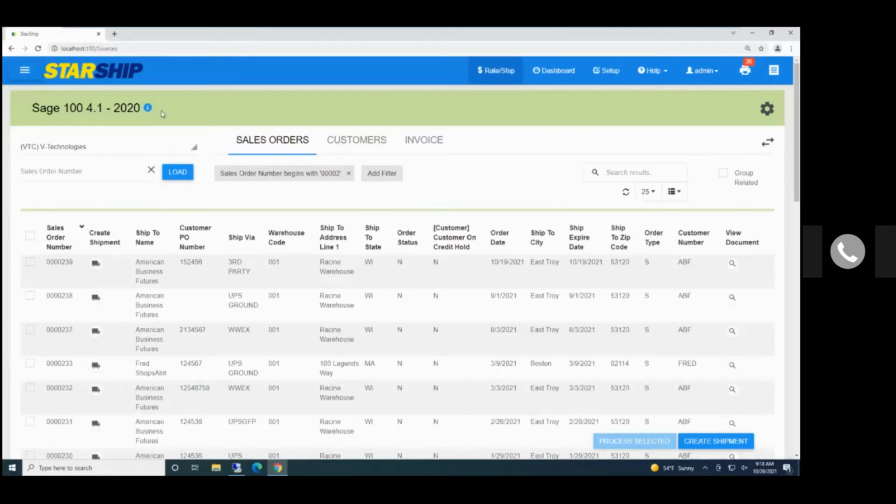And here is the StarShip program. So again, multi-carrier, multi-mode. If anyone out there is currently using UPS WorldShip, FedEx Ship Manager, or, as I mentioned earlier, maybe we're going to the carrier's portal online, StarShip is going to replace all that. We're going to be able to process all our shipments right from inside the StarShip program.